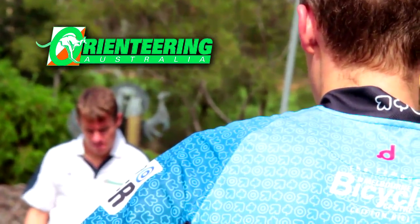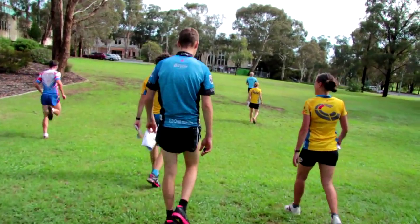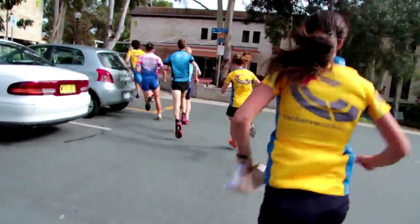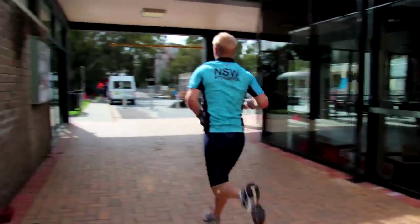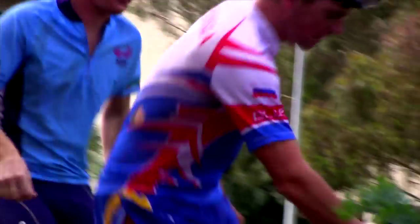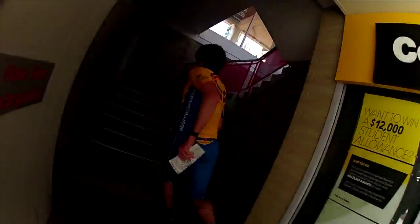Sprint Orienteering is the youngest and fastest of the Orienteering family. Its simplicity and intensity make it suitable for beginners and elite alike. Typically, events are held in urban environments like parklands, schools, and university campuses. More than anything else, this format of orienteering is about making quick decisions.